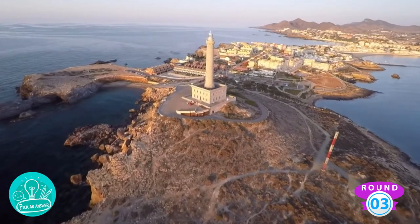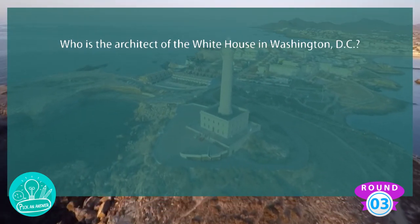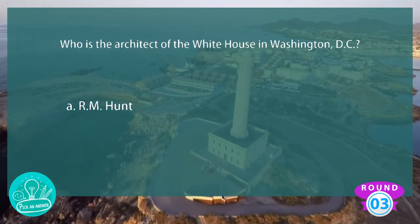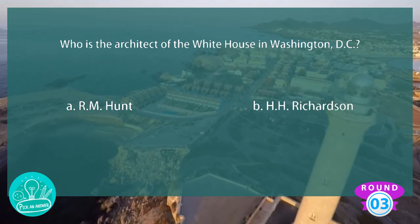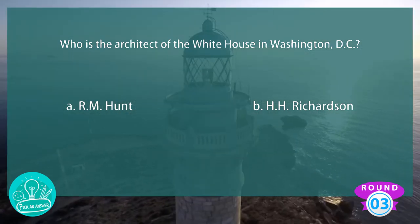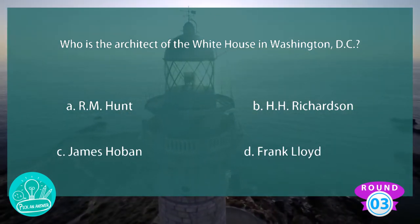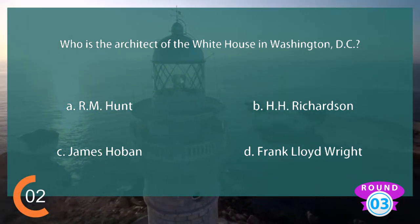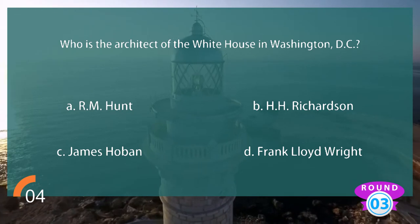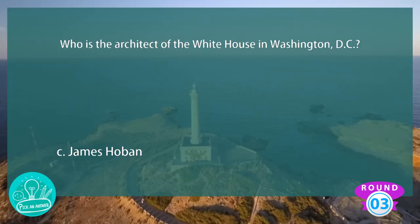Question number 4. Who is the architect of the White House in Washington, D.C.? Is it A. R.M. Hunt, B. H.H. Richardson, C. James Hoban, or D. Frank Lloyd Wright? Pick an answer. The answer is C. James Hoban.